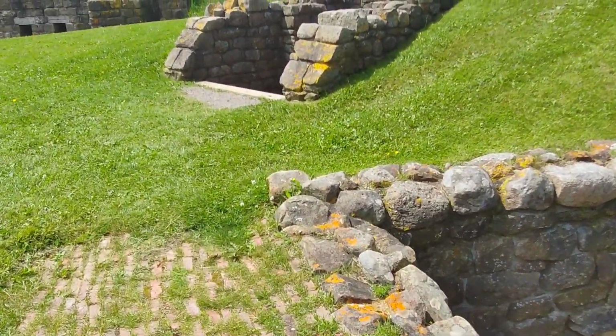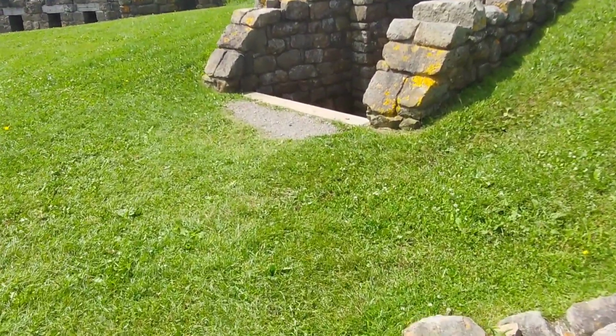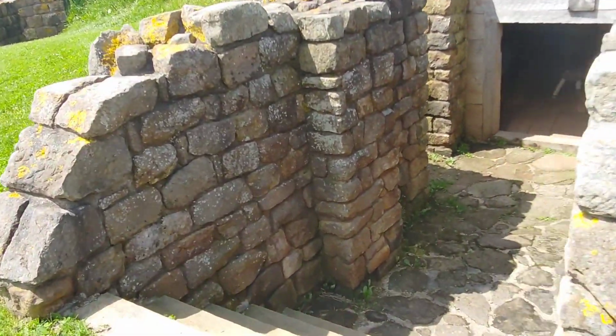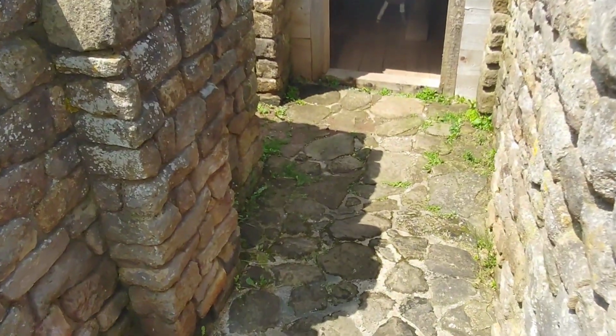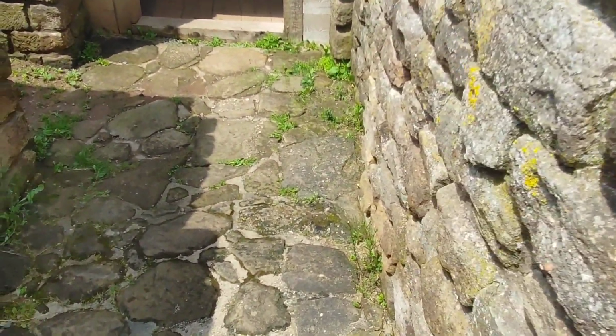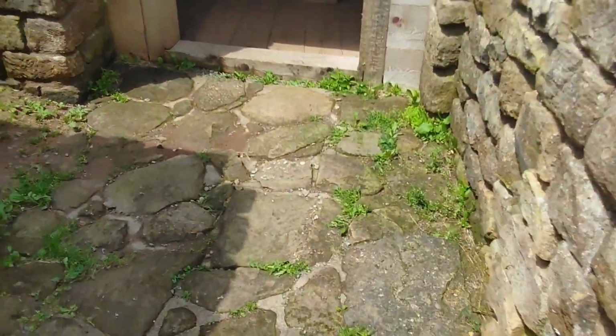Yes, I did not pick up a piece of cake. Alright, so here we go. If there was a small rock that I could pick up here, I would do it. Okay, here's a place I would. We're going to go down into here, like this.